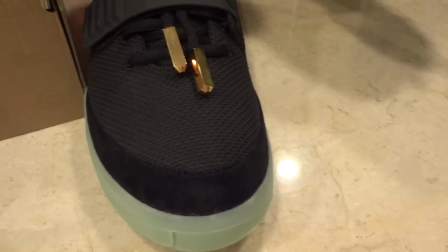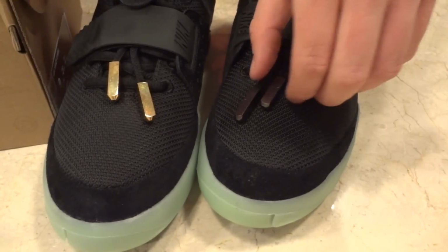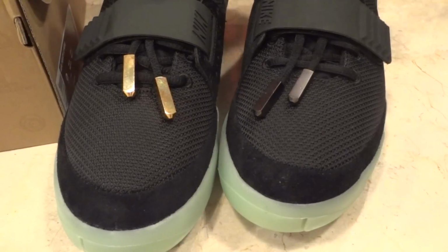Now, I'll show you what both look like. Now, the best way I think to do lace locks is to put them through the strap here, so then you can have them signed.